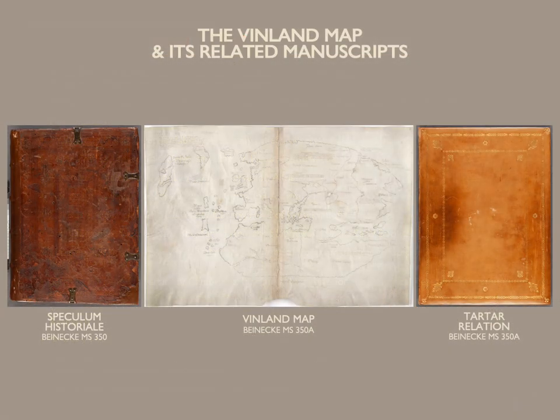The Vinland map has been hailed as the earliest depiction of America's coast, supposedly drawn over 50 years earlier than Columbus's famous voyage. Using the analytical methods available to scientists over the last seven decades, there have been numerous attempts to discover its age and authenticity.